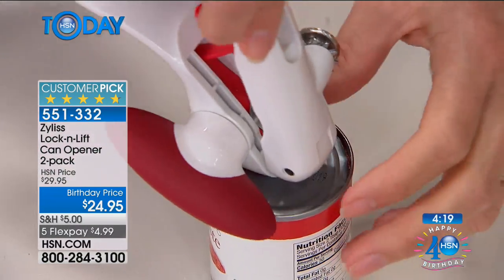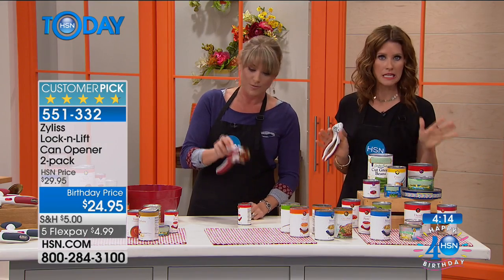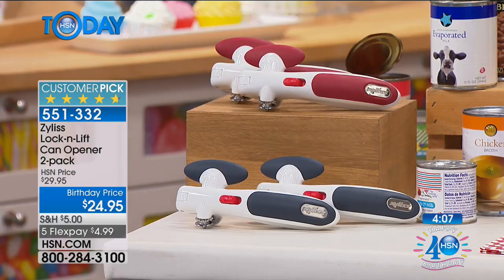And then you've got that little magnet which will grab onto the lids of your cans. That's neat. What a great wedding gift. It's wedding season. You could keep one and gift one. And then you can choose the red or the black. But it's $4.99 to get it home.